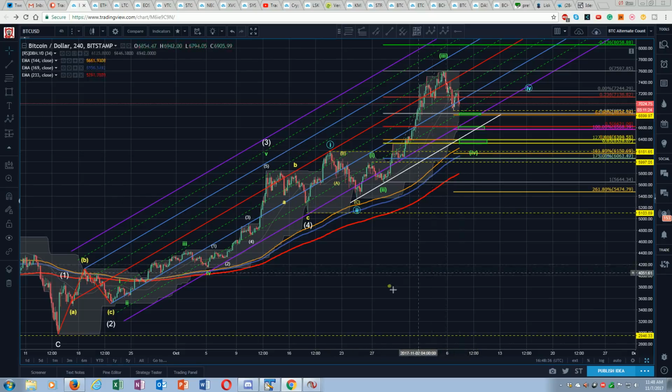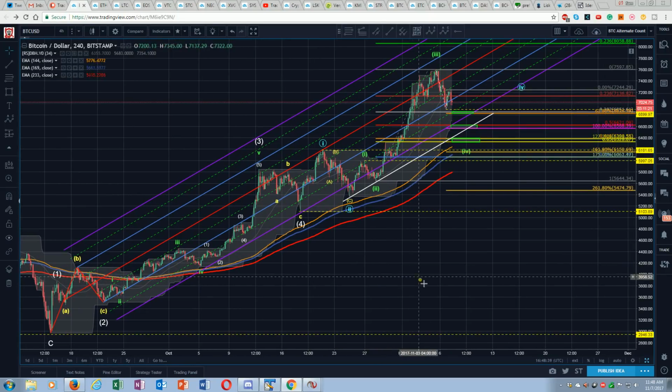So let's see if we can get some better entry timing and a look at whether or not any one of these support areas is going to have a higher probability than any other by going down to smaller time frames.